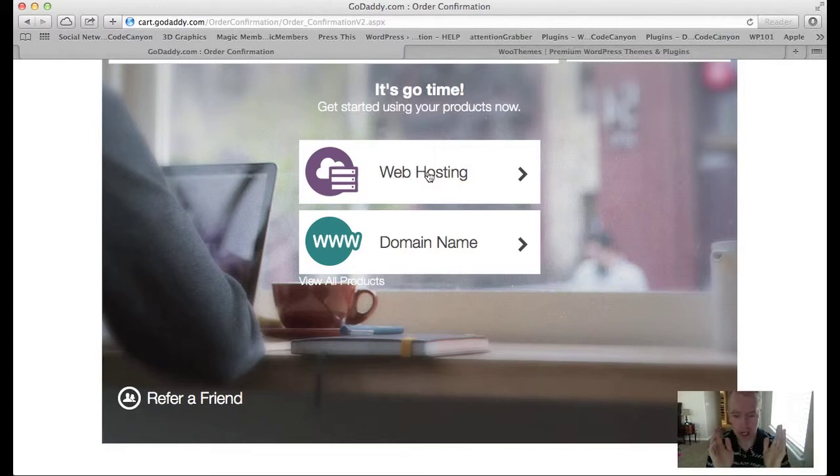And again, I have not used GoDaddy in a long time, so I'm doing this very much live. This could go drastically wrong. What I'm thinking we probably do is go into web hosting now. So what I'm going to do is click on web hosting.